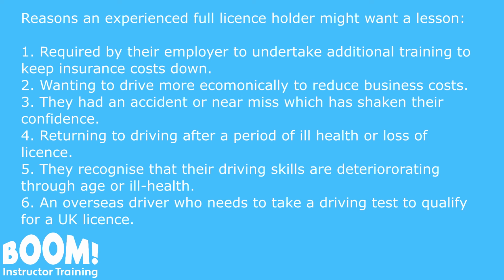Number 4, returning to driving after a period of ill health or loss of licence. Number 5, they recognise that their driving skills are deteriorating through age or ill health. Number 6, they are an overseas driver who needs to take a driving test to qualify for a UK licence.